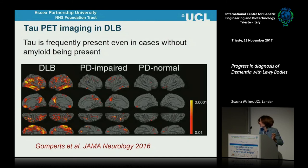So that's clearly important to know, and once we have specific treatments, it will be important then to decide which of the pathologies is more driving the clinical syndrome, and perhaps that will then influence what treatment we will choose.